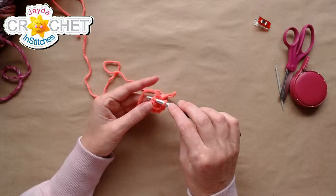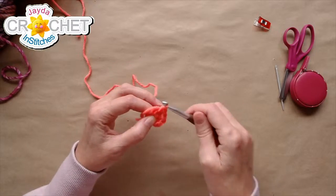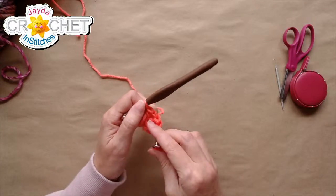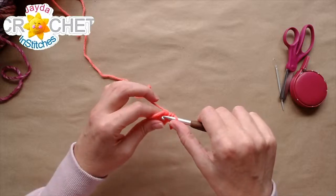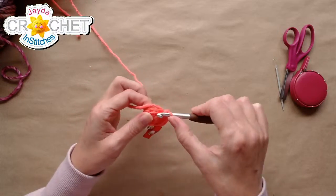So row 2, we're going to go from 6 to 12, 2 single crochet in each stitch all the way around. This is a nice time to employ that stitch marker. You can mark the first stitch of the row and then turn your brain off. You just have to worry about getting the right stitch repeat as opposed to what number you're on.